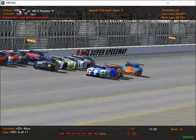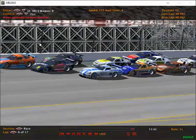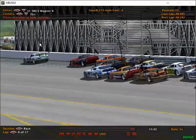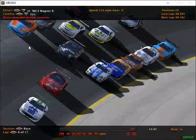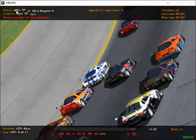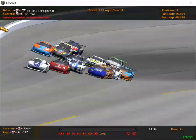So we'll see how that will happen. Summer Wagner. This is Blake Wagner's little sister. Funny thing is, Blake Wagner's right behind her. We have not seen this 98 car on track since season 1. There's Blake Wagner.